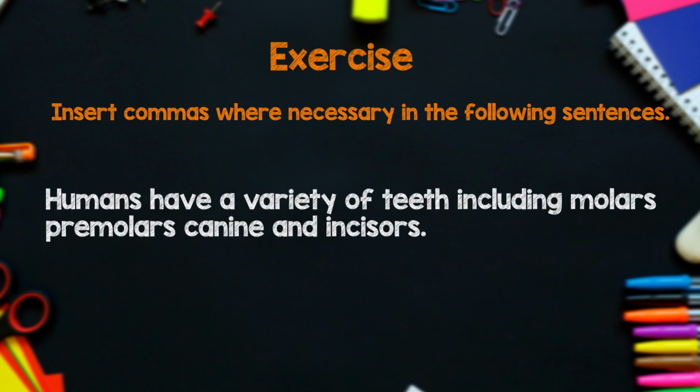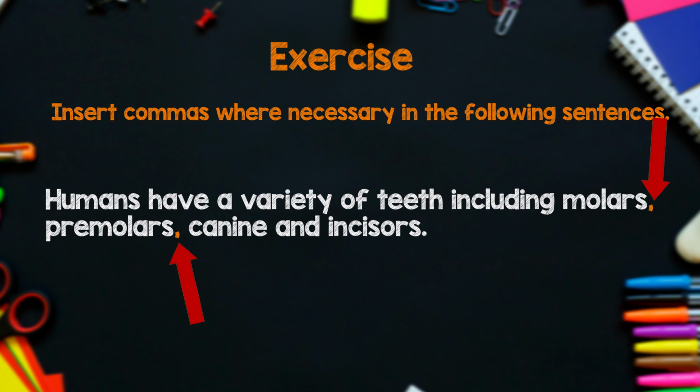Next, humans have a variety of teeth, including molars, premolars, canine, and incisors. Where would you insert commas in that sentence? Yes, right after molars and premolars, since it would be used there to separate the words in that list.